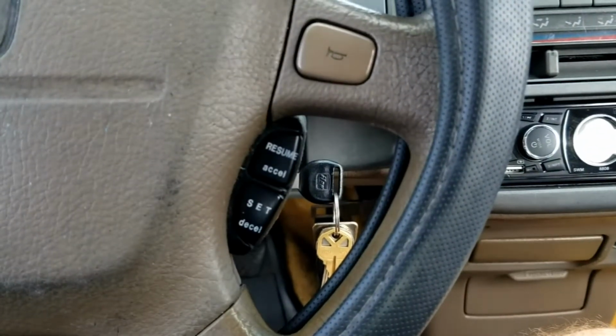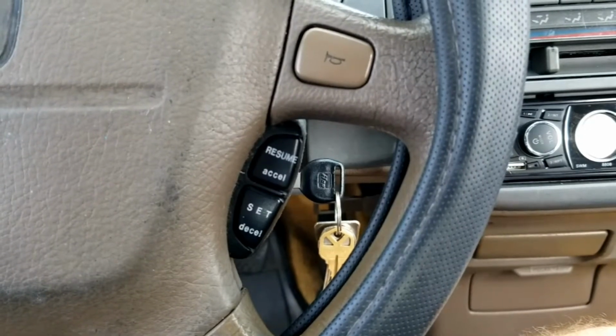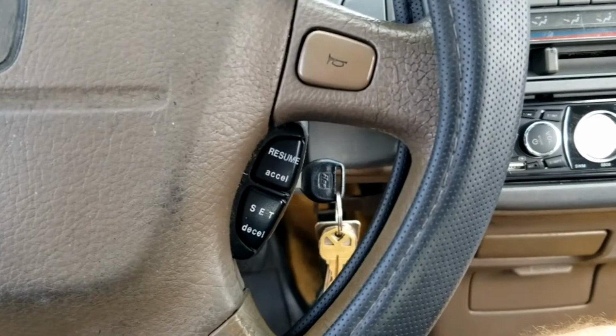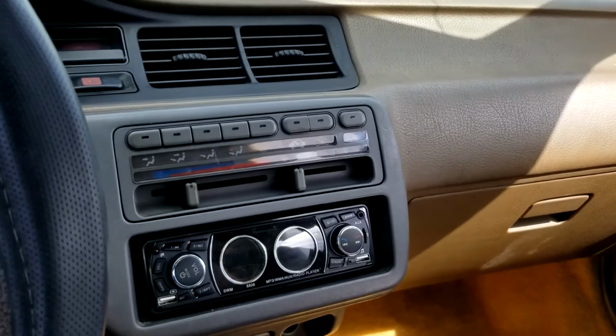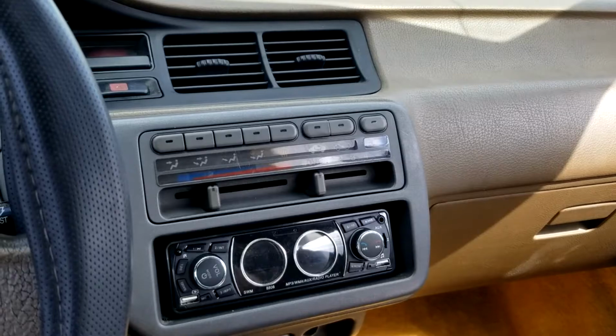Key minder still works, believe it or not. And if you didn't know, that 4 dashes is the Morse code for the letter H. Pretty cool, Honda. That'll pretty much do it for what I plan to do inside of the car. Let me step outside. I'm going to show you what's going on with my CV axle joint.